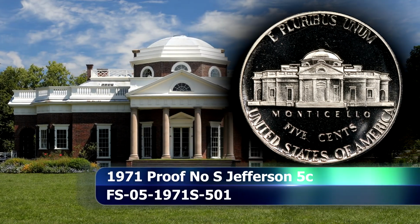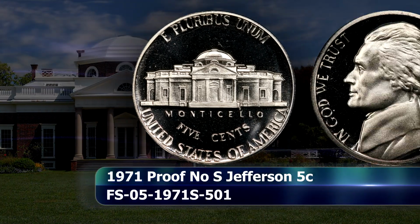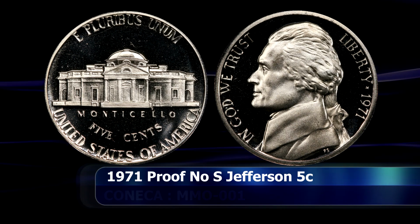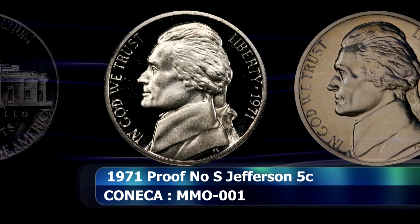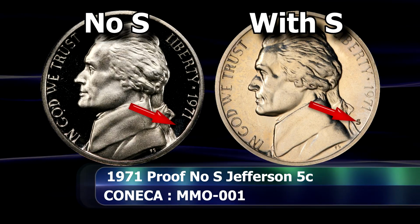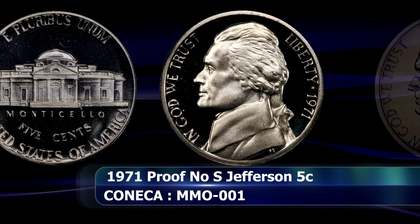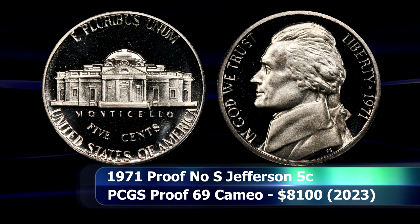Now, we just looked at the 1970 no S proof dime. Well, in 1971, it was the turn of the Jefferson nickel in the proof set to be stripped of its S mint mark, or at least it was in the case of a small number of coins. Here, again, the S mint mark for the San Francisco Mint was meant to be added just below the date and towards the right of Jefferson's hair tie. So, get searching those 1971 sets to see if you might be hiding one in your collection somewhere.